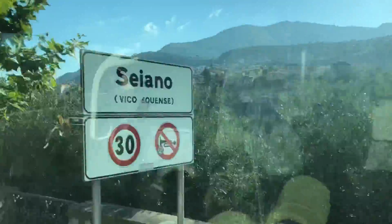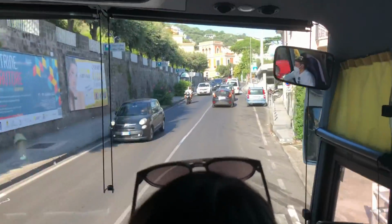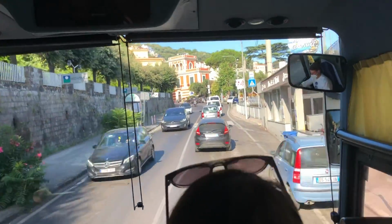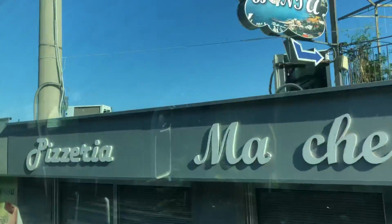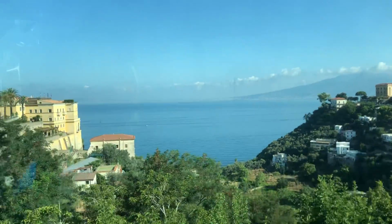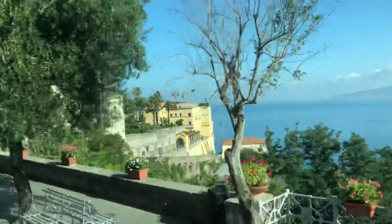And in this moment we are 95 meters above sea level. In a few minutes I'll show you the coastline again, and you can see how high we are. So Vico Equense, the town we are crossing now, is also famous for the pizza, because the pizza here is not round like in Napoli, but is 1 meter long.